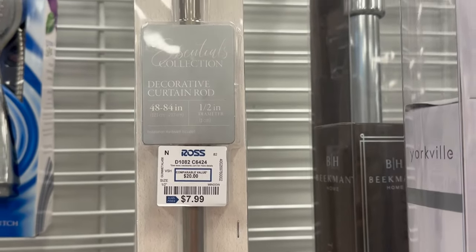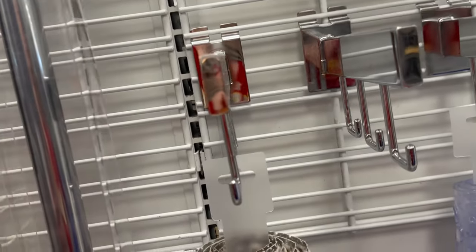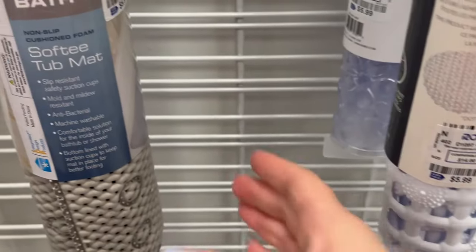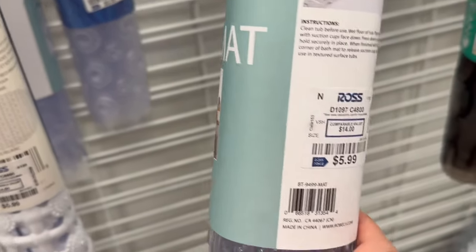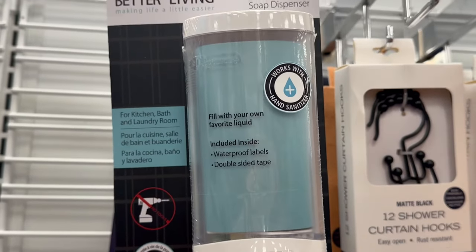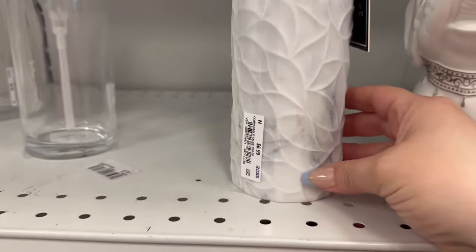And you got some nice curtain rods in. Yeah, very great price and quality. A lot of those ones I worked with in the past, they're very good and very durable, sturdy. So I would definitely go with the curtain rods, whether you find them at Didi's, Ross, or Ollie's. Oh, this is pretty interesting. So I'm one who loves elephants, so they got that elephant soap dispenser.